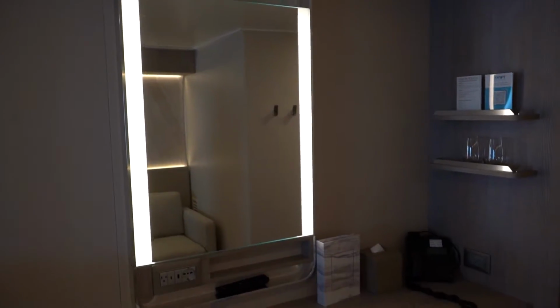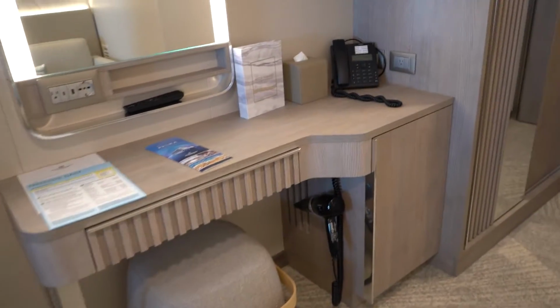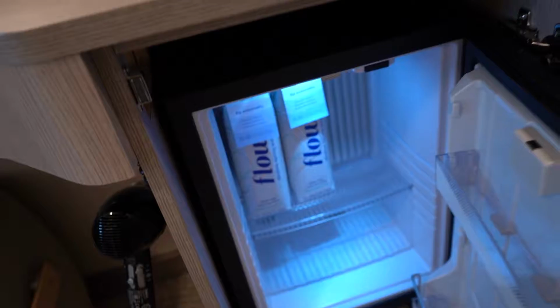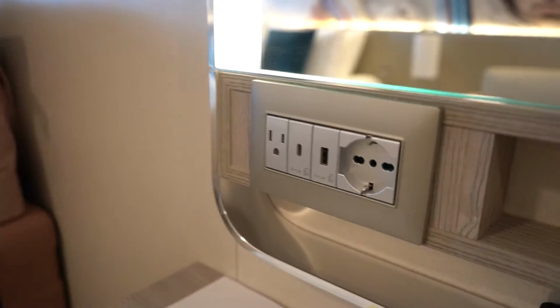All right, so this is the beautiful desk area here, and light up vanity mirror should you need it. Do have a hair dryer here. Actually, I didn't open this yet. Okay, so it is our mini fridge. Really nice. Box of tissues, our room service menu, and more plugs.